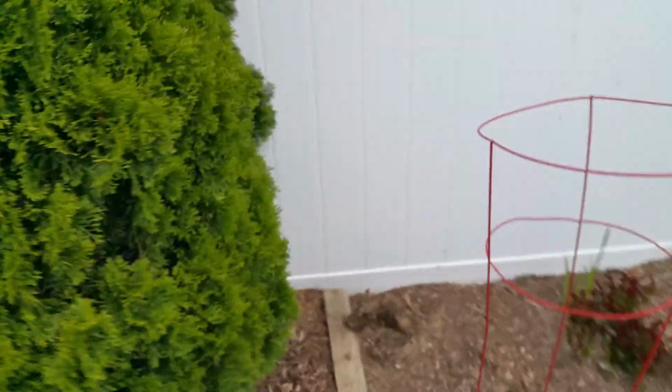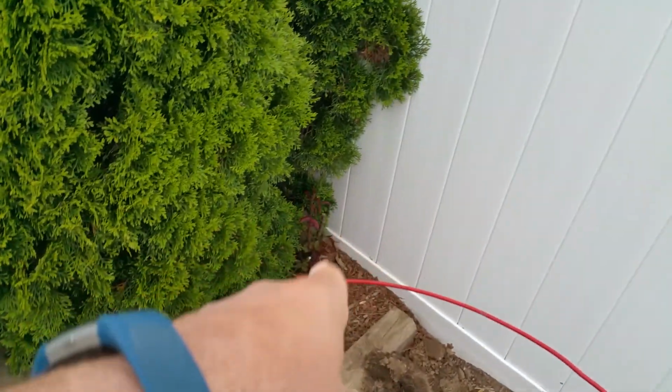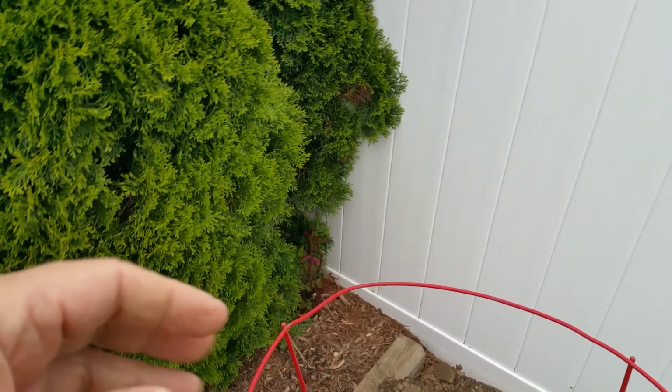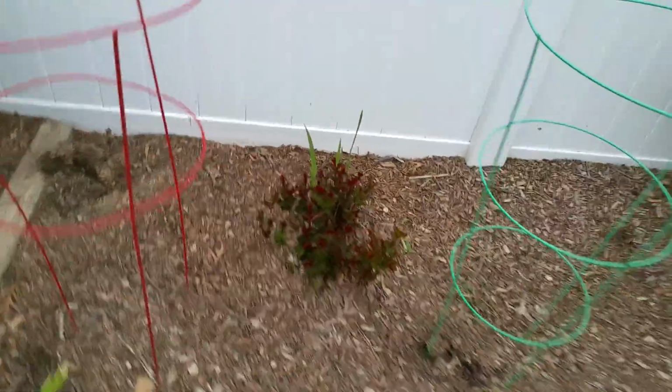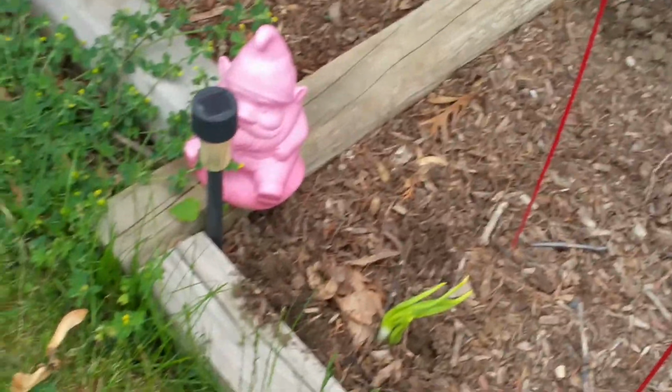And around this side, from way back when the arborvitae was small, there's another rose in here. This one gets this yellow, peach, orange color. Beautiful rose. Then where's the onion? Oh, the onion is right here, right by the gnome.